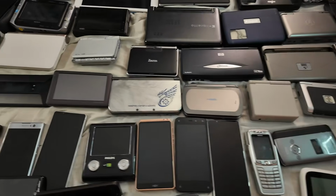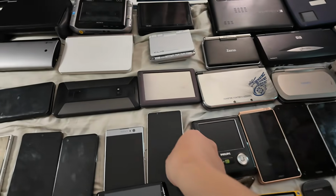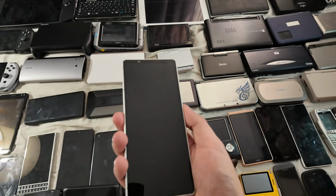It records directly onto the device. Okay, next is my new Sony Xperia phone to replace my dead one.